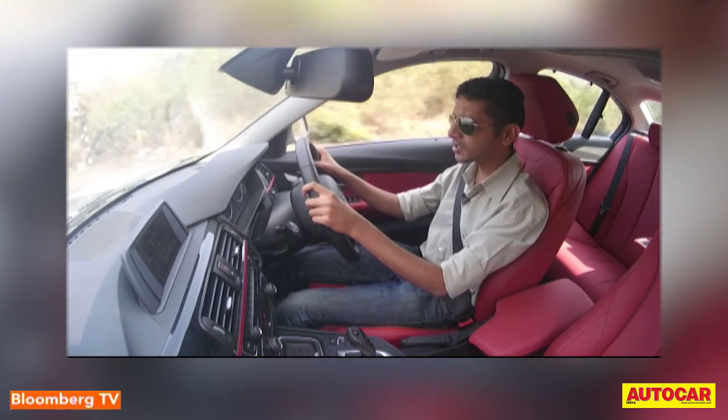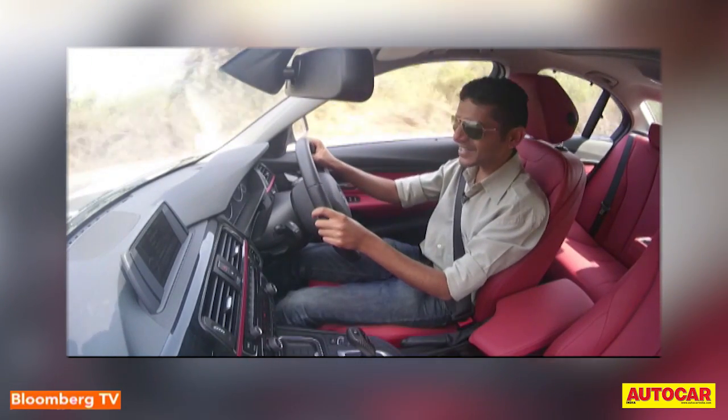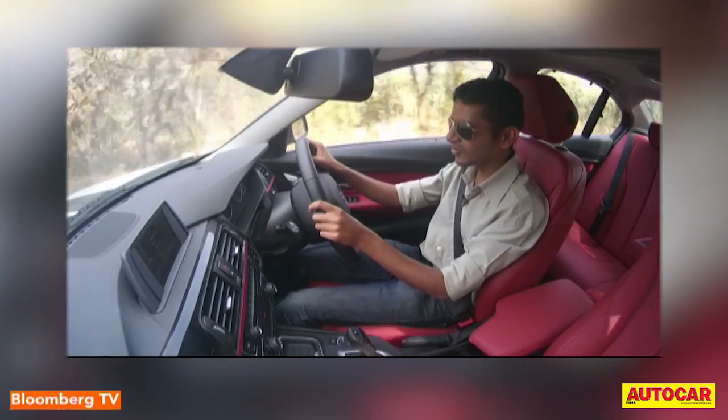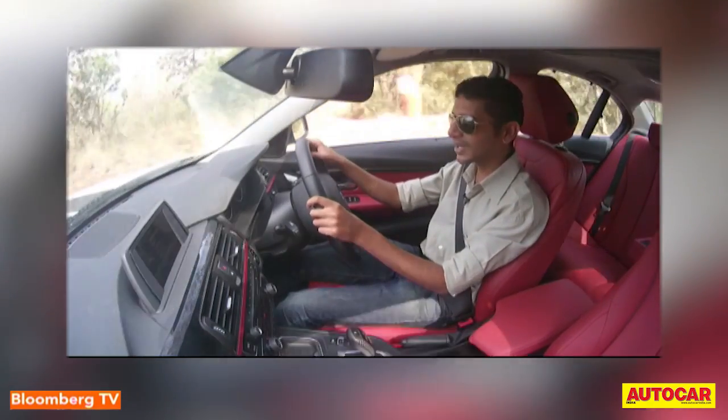The other thing you should know about this 2-litre BMW motor is that it's not the most refined unit out there. Be it at idle or when you're revving it, there's always a rather gruff sounding noise coming from the front.